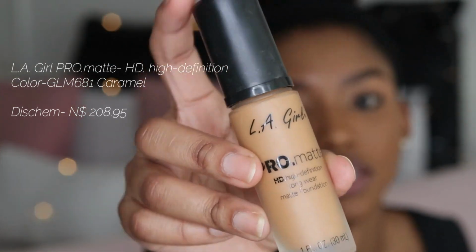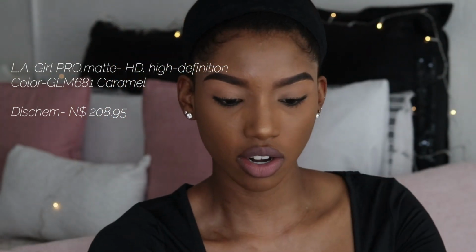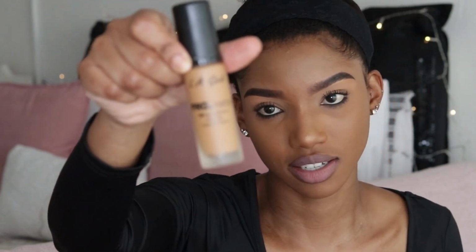The next foundation I like using, which I use almost every day, I find myself using every day now, is the LA Girl. This is the LA Girl PRO.matte high definition long wear matte foundation. The one thing I love about it is that it's matte. It's also skin-like, depending on how you apply it on your face, and it's fairly buildable. It wears long. I find myself putting this on in the morning, and when I come back from work, it's still in place, still intact. So, LA Girl PRO.matte foundation.